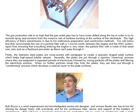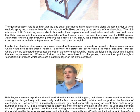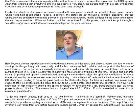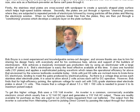Bob Boyce is a most experienced and knowledgeable series cell designer, and sincere thanks are due to him for sharing his design freely with everyone and for his continuous help, advice and support of the builders of electrolyzers. Bob achieves a massively increased gas production rate by using an electrolyzer with a large number of cells in it. Bob's electrolyzer is easily the most effective available at this time.